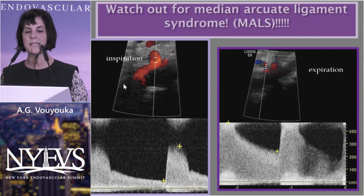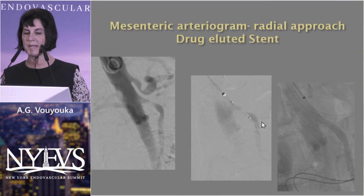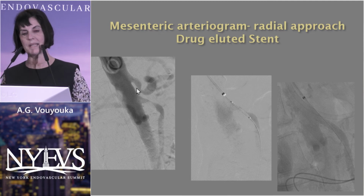This is when the celiac artery is constricted by the diaphragmatic crura. The pathognomonic sign is good flow through the celiac during inspiration, and no flow with high velocities during expiration. It has this sling-like appearance at the angiogram.